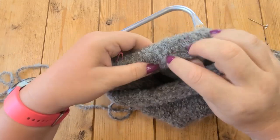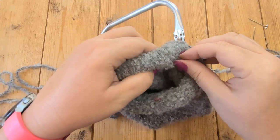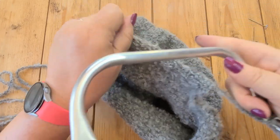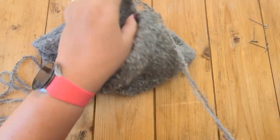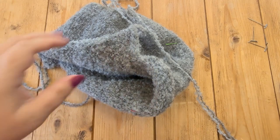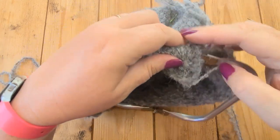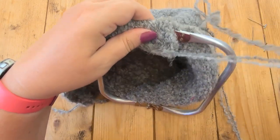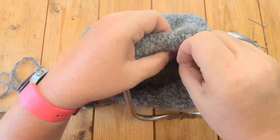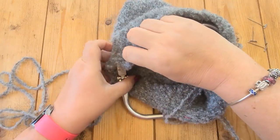Take these out again, but I think I got the gist there, and I think pinning it down is definitely an easy way to do this. So let's just pull this out and let's try it this way. I might pin both sides down actually before I start sewing. So I think what I'm going to do is pin this side down and then do the other side.